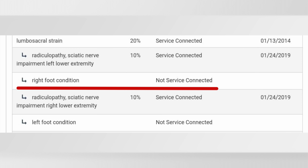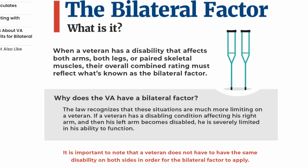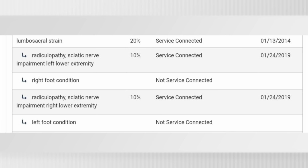Attempted a right foot secondary. That didn't get service connected. Got radiculopathy in the right? So that's 10%. 10% in the right, 10% on the left. You also get the bilateral factor, so add on another like 2 or 3%. And then he tried a left foot. That didn't work. So once it's service connected, in this example right here, you can file secondaries on top of secondaries.